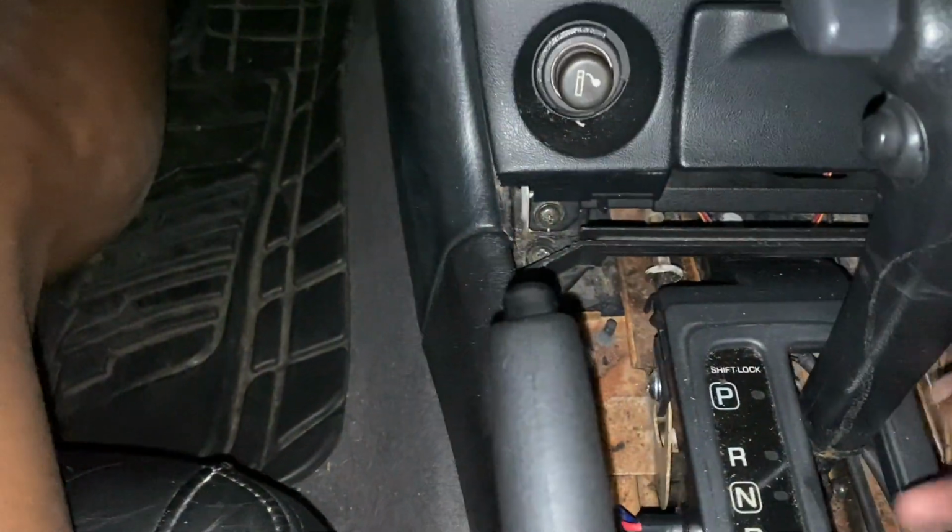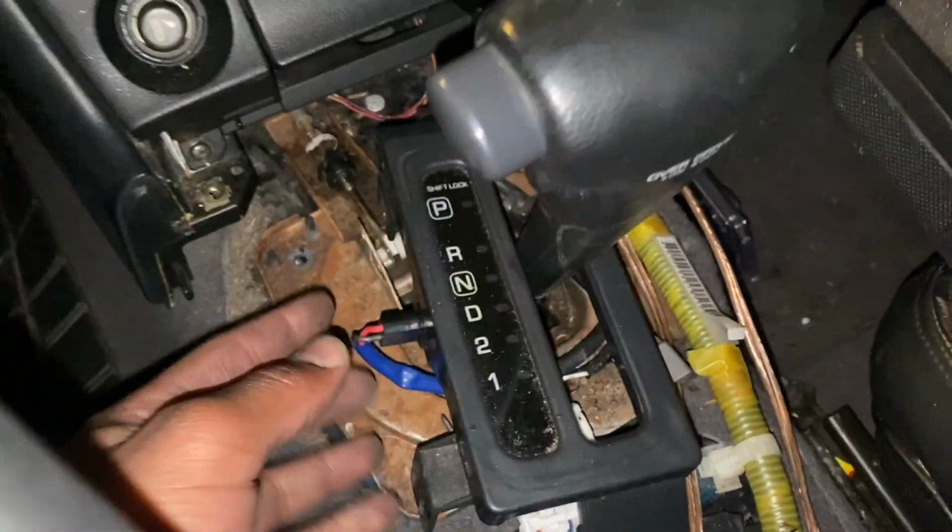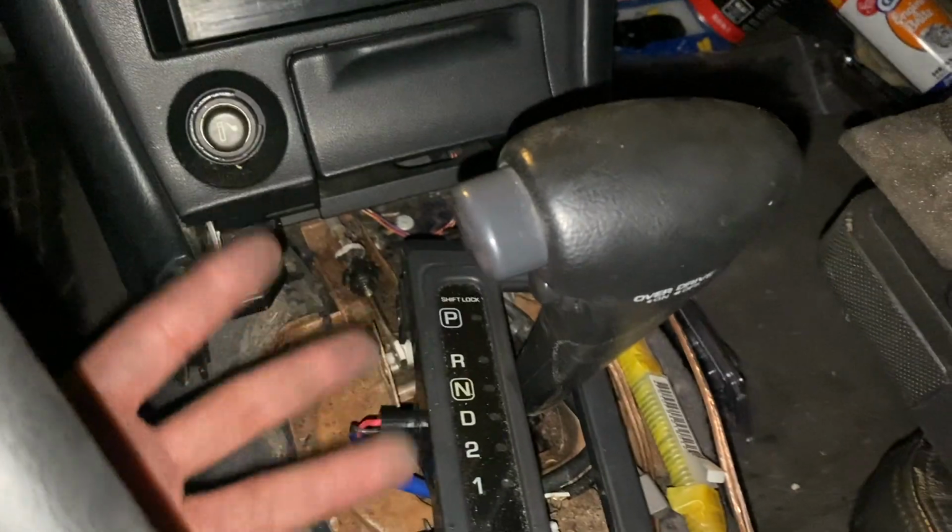I know that we just gotta unscrew the little screws on the sides, and we should be able to take it off. Alright, I ended up taking the center console out just to make it easier to get to the... Oh, got this thing almost off. I just need to go under the car and disconnect the little pin.